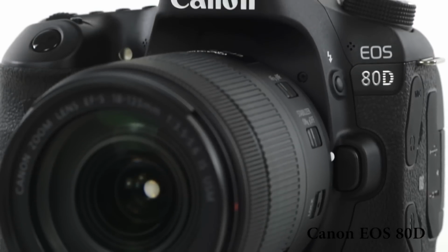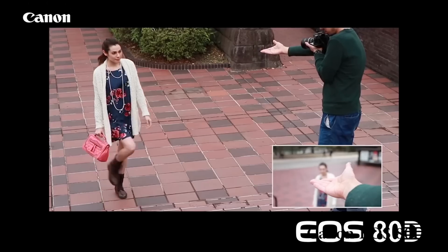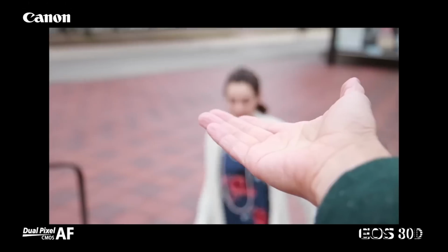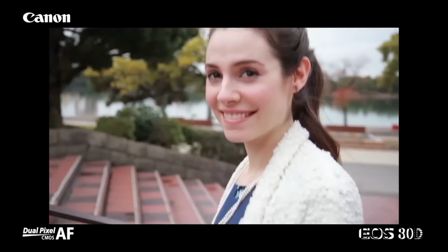The second is a top-performance AF system for video recording and live view shooting using the LCD monitor. Dual-pixel CMOS AF now offers continuous focus in live view shooting. Even with moving subjects, the speed is incredible compared to other autofocus systems.